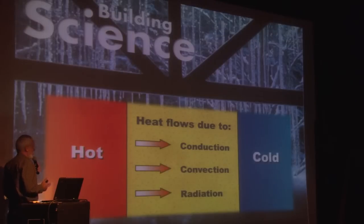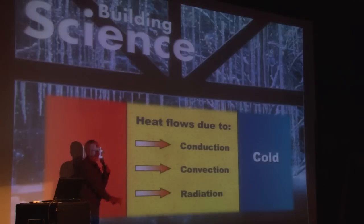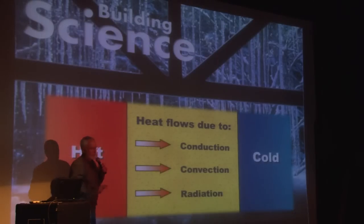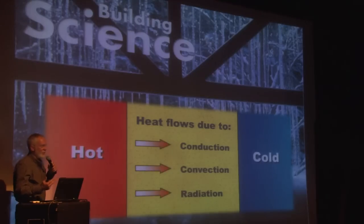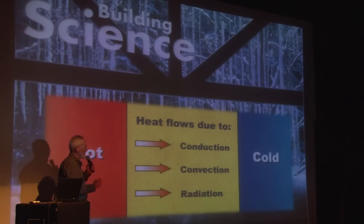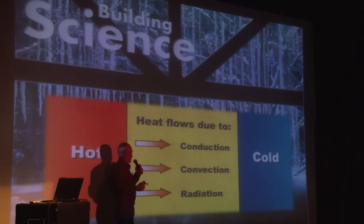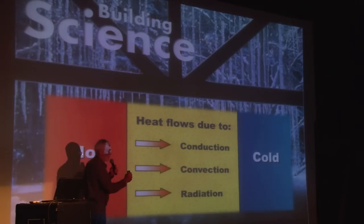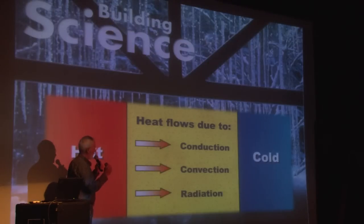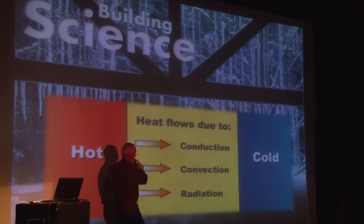If you remember your high school physics, energy, or heat in this case in particular, moves from hot to cold. It always does that. Law of physics, you're never going to change it. So the cold doesn't seep in through the windows like people like to say, the cold seeping into my house. Actually, it's the heat that is running out of your house. And so you want to discourage that. Heat moves three different ways. Conduction, like going down a wire. You know how heat travels through something that's metal. That's called thermal bridging in building terms.